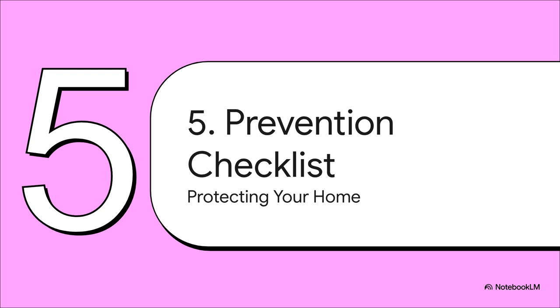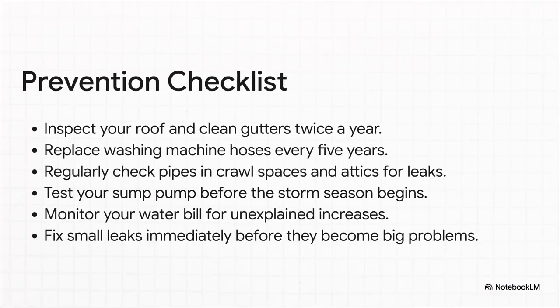Okay, so now we know the threat and we know the cure. Let's talk about the most powerful tool in your arsenal: prevention. A few simple, proactive steps can protect your home and maybe save you from ever having to make that frantic emergency call in the first place. Think of this as your homework. And it's all simple stuff, really.